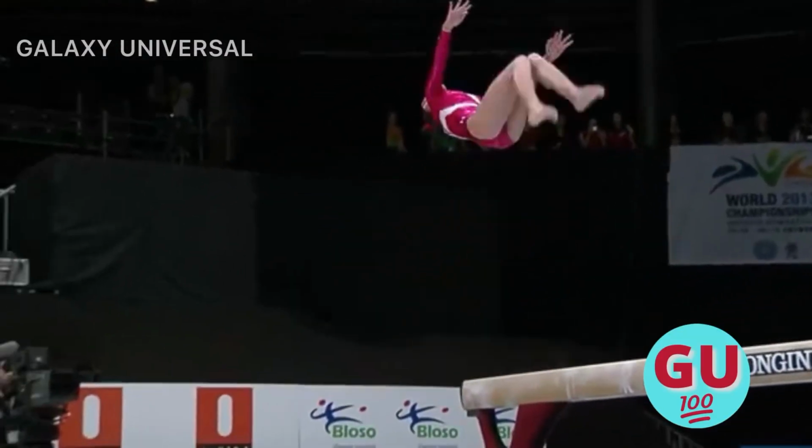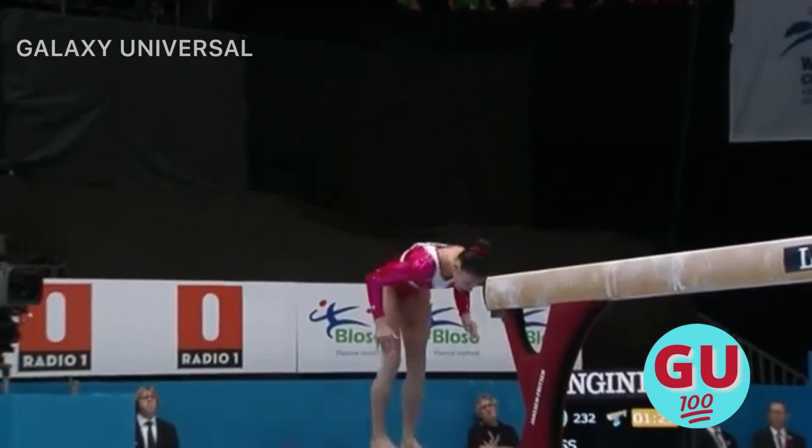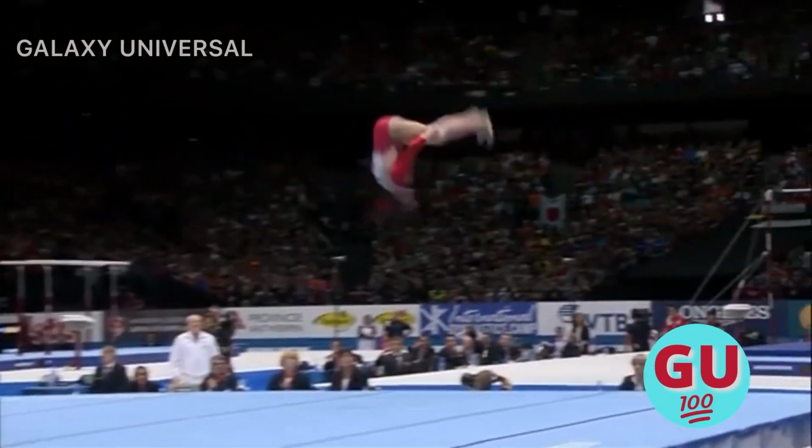She's chasing. That's Mustafina. But for Kyla Ross, this could make the difference. That little. And the power in the tumbling. Double pike.